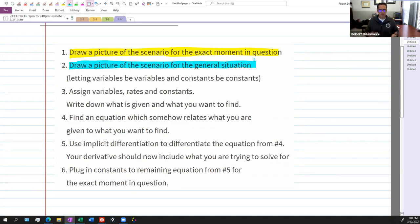So you'll do that. You'll assign variables. I apologize, I'm getting over something. You're going to assign any variables, any constants. We're going to be labeling our pictures.